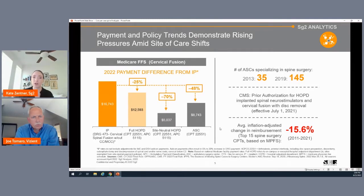Now, for those of you who are at teaching hospitals, academics, this doesn't even include IME or if you get DISH payments and things like that. With that, there would be an even bigger delta that can be 8, 12 plus percent added on. So you can see here it just gets crunched a little bit more, finally in the ambulatory surgery center, being even less than that.